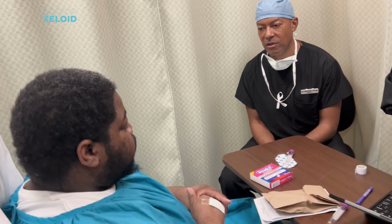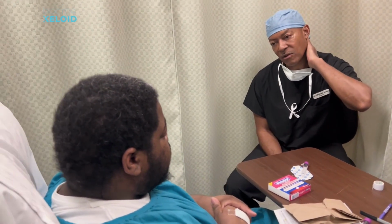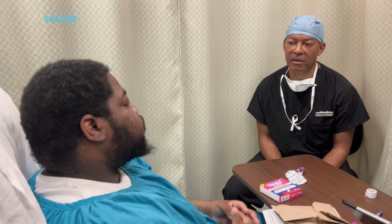We want you to use the creams post-operatively. And wherever possible, if you can, a silicone bandage. It's kind of hard with hair growing areas, but the more you can keep that silicone on, the better too.